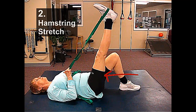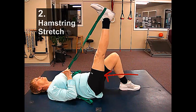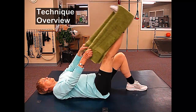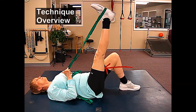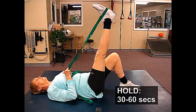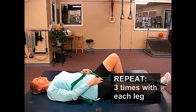Stretch number 2 is for the hamstring muscles, which are the large muscles in the back of the upper legs that extend from the knee to the hips. Lie on your back with one knee bent. Put your other foot in the loop of a stretching strap, a dog leash, or even a large towel. Then, keeping your leg as straight as possible, bring it up as high as you comfortably can until you feel a stretch through the back of the upper leg. Hold this stretch for 30 to 60 seconds and then bring it down nice and slow, and then try your other leg. Try 3 times with each leg before moving on to the next exercise.